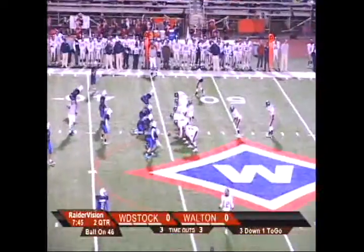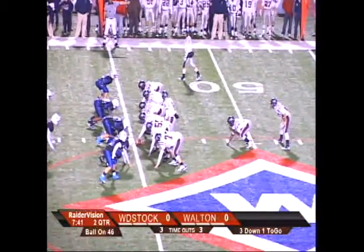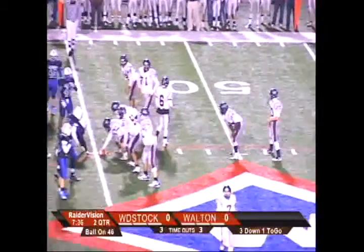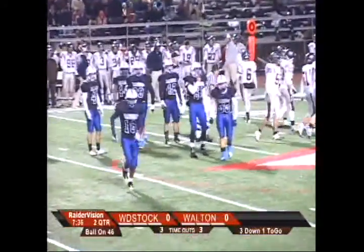Here we go, 3rd down and short, right at the Walton 45-yard line. 3rd and inches. All they have to do is cross that yard marker. Now a man in motion and a penalty flag before the ball is snapped. So this should go against Woodstock. And if so, that is a big, big break for the Walton Raiders.